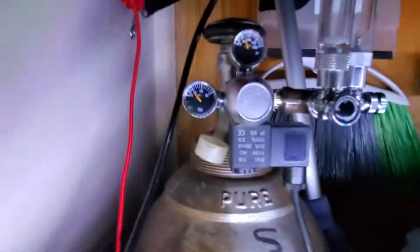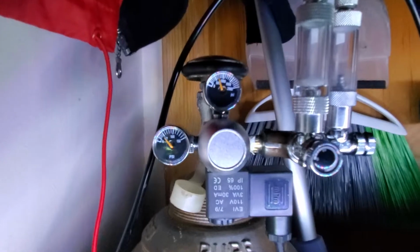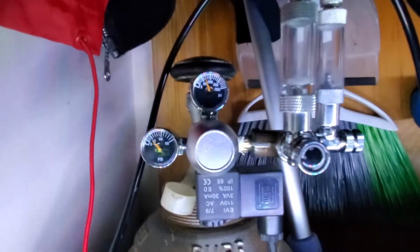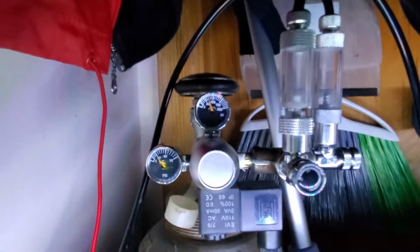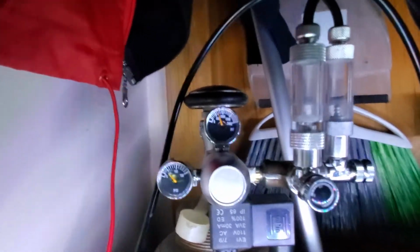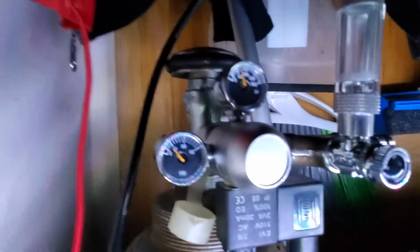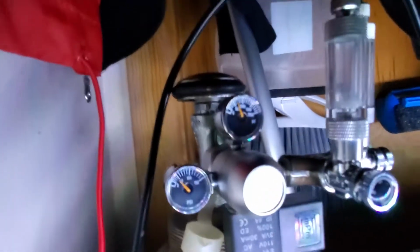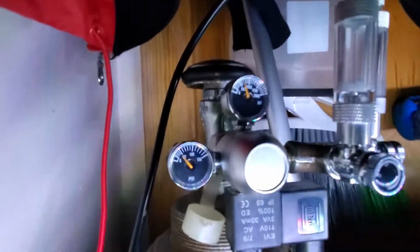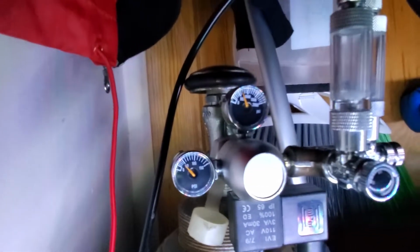The only downside to these regulators, these cheap all-in-ones, and they're much better than they have been in the past, is they were prone to end-of-bottle dump, which means when your pressure in your bottle got down real low, without getting into a whole lot of technical details, the regulator would malfunction because it doesn't have enough pressure on the primary side to regulate the output, and it would basically open everything wide open, and it would dump the last 20-30 pounds of CO2 into your tank and gas all your fish.